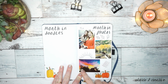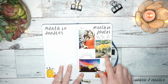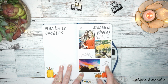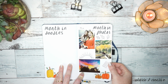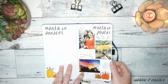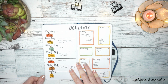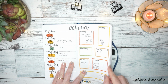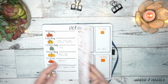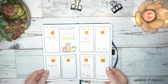And of course, my fall photos, that sunset right outside my house, it was great, beautiful, up in the mountains of Colorado for the fall leaves, which I loved seeing. But yeah, October was a good month. Things were kind of starting to slow down work-wise, so I was able to have more fun in my personal life. And here, just a couple different layouts for my week, but still seeing the pumpkins, the fall colors.